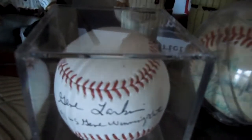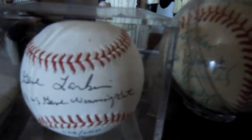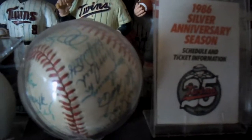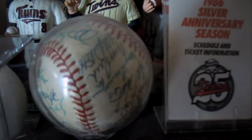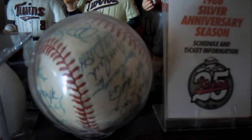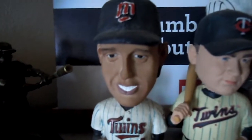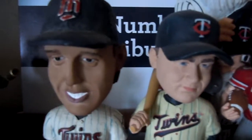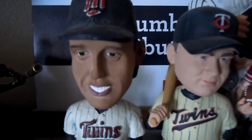Next, got the Gene Larkin autographed baseball I showed in the Twins Fest recap. Got the 86 autographed team baseball that I got in a trade with Chad a couple years ago. Got the Eduardo Escobar autographed baseball. Besides the Hrbeks, got back here Gary Gaetti bobblehead and a Harmon Killebrew bobblehead. Got those both stadium giveaway days.